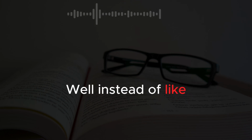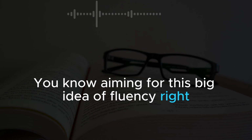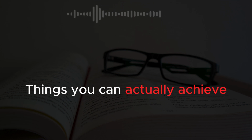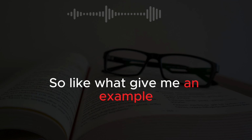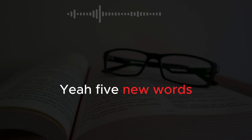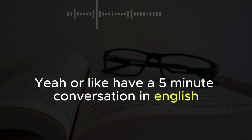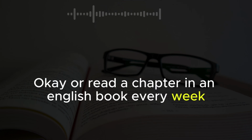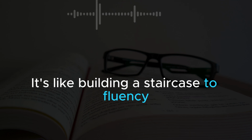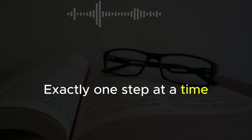So what kind of goals should we be setting? Well, instead of aiming for this big idea of fluency, try setting smaller goals, things you can actually achieve. Give me an example. Maybe try to learn 5 new words every day, or have a 5-minute conversation in English, or read a chapter in an English book every week. I like that. Just break it down into smaller steps. It's like building a staircase to fluency, one step at a time.